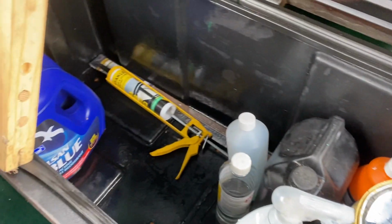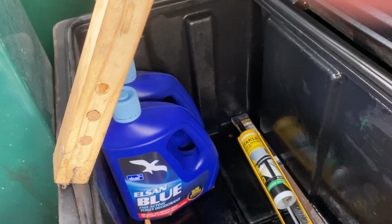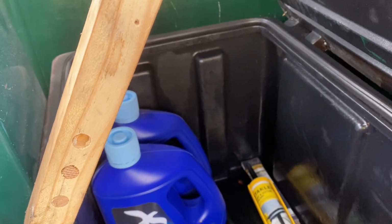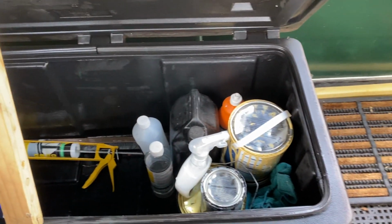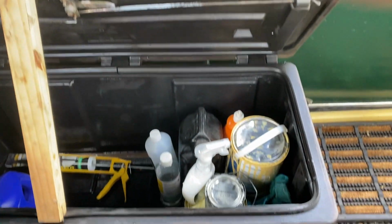So, as you can see, it's quite a big box, this. And they are large Elsan Blue bottles, and they don't take up a lot of space in there. And it's just handy for all these sort of gadgets and bits and pieces. And I'm well chuffed with that. Sorted. What do you reckon?